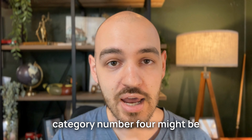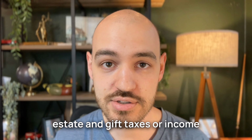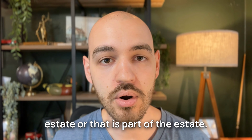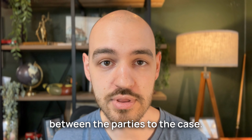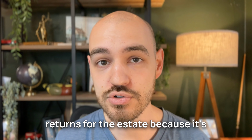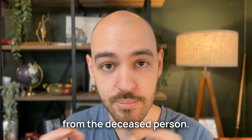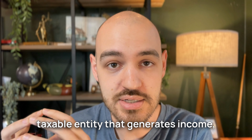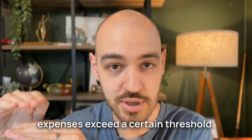Another category of expenses, category number 4, might be appraisal and accounting fees. So in larger estates, or where estate and gift taxes or income taxes are an issue, you may need to get appraisals done on real estate that is part of the estate. There may also need to be appraisals done if there's a dispute over value between the heirs or between the parties to the case. Accounting fees would refer to CPAs or people who are filing tax returns for the estate, because something to understand is that the estate is a separate taxable entity from the deceased person, okay? So they may have their personal tax returns, but the estate itself is a taxable entity that generates income, generates expenses, and needs to file a tax return if those income and expenses exceed a certain threshold.